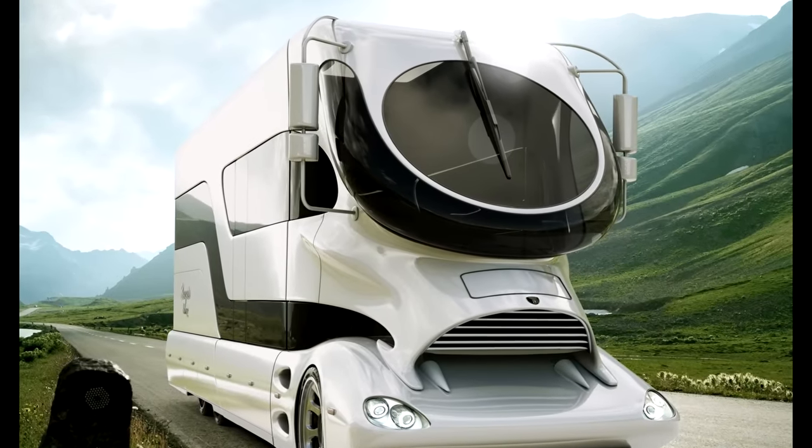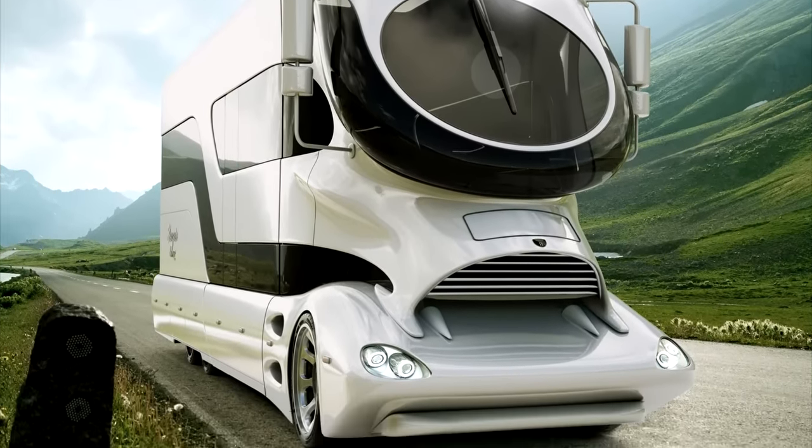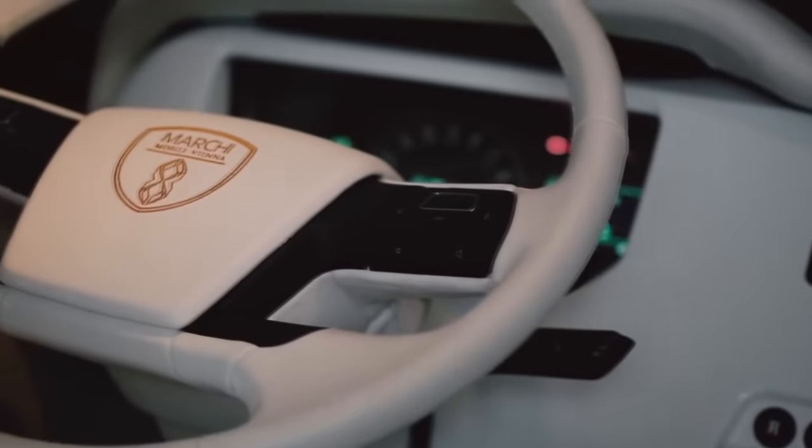Number 3. Element RV is one of the largest and most luxurious RVs around. It costs $3 million to build and is more like a mobile mansion than an RV. It has all the same types of things you'd find in a regular house, and much more.